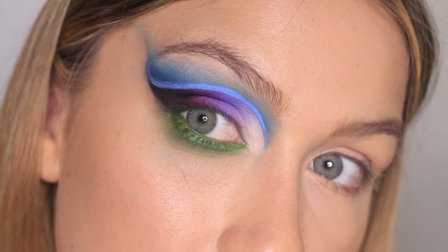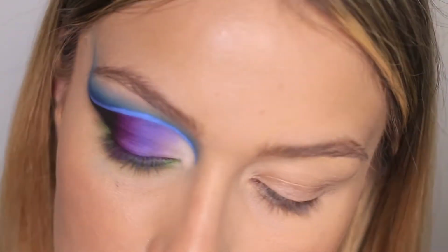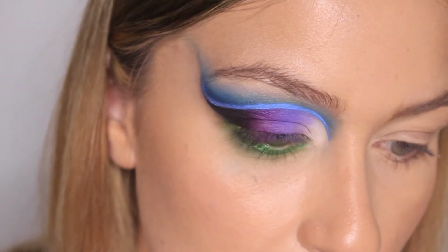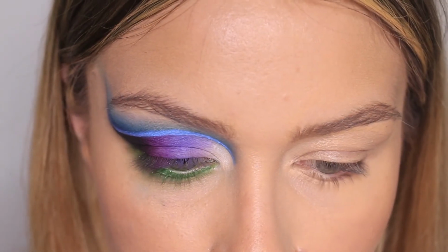Okay, I think that will do for this eye. To be honest, I've had enough. I'm just going to highlight the brow bone quickly with the white shade in the palette again, so I've already used this, and then we will go on to the next eye.